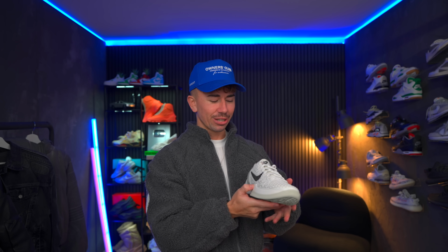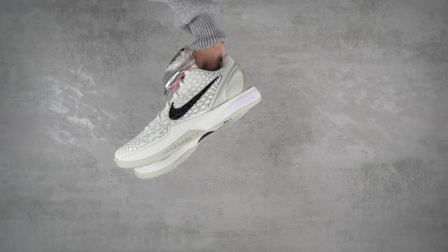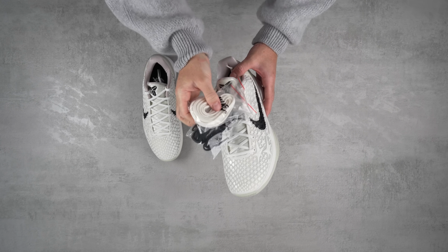To me, this is one of those, I really wanted the Grinches. I wanted the reverse Grinches, couldn't get either of those, and I'm definitely not paying that resale price. So getting these for retail, I'm very happy, because this would be the one that, if I couldn't get those, I'm definitely getting these. Now, you do get 2 extra pairs of laces.